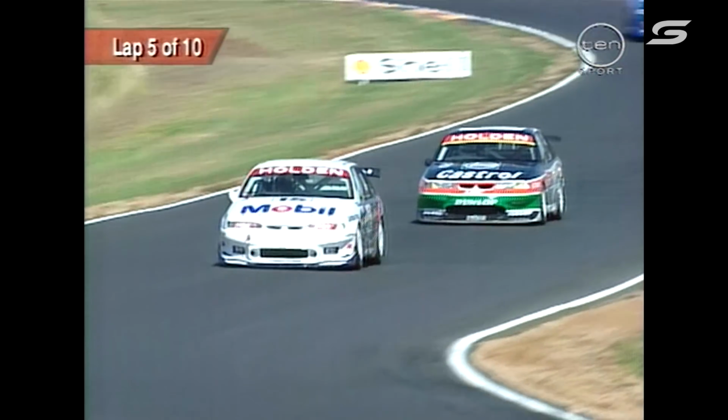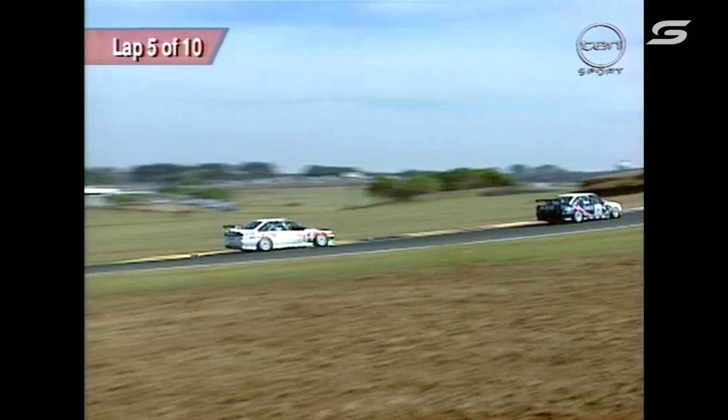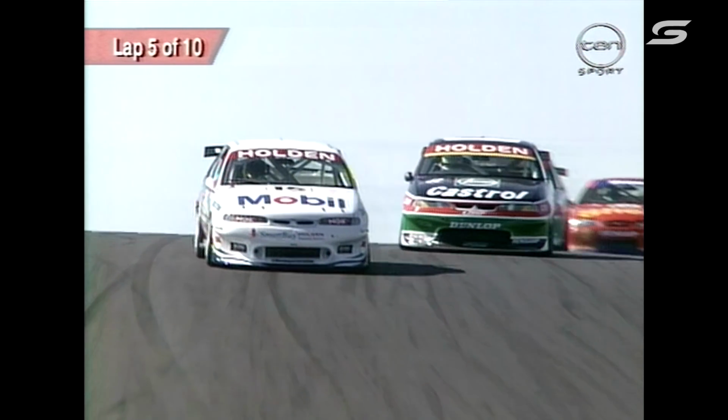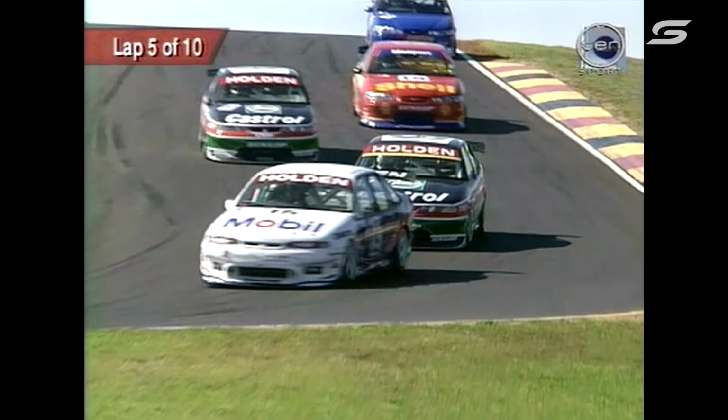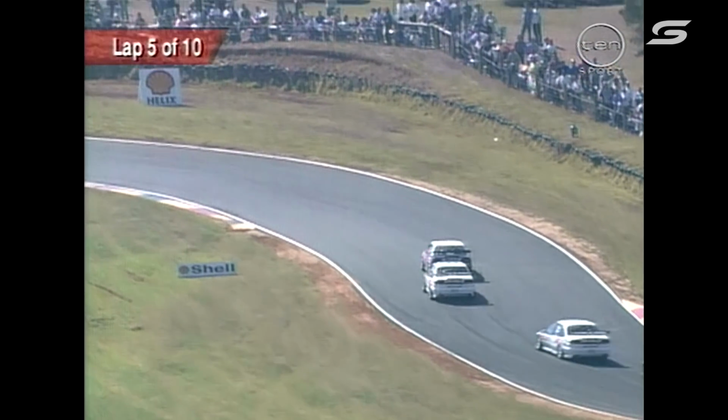He wants a good, consistent round, and he's having a fantastic battle with the Castrol Commodore of Larry Perkins. Easy to pick Larry out over his teammate, Russell Ingle out over Larry. Russell's got the yellow stripe across his windscreen. Larry doesn't. John Bow too, applying plenty of pressure. This is a great battle.